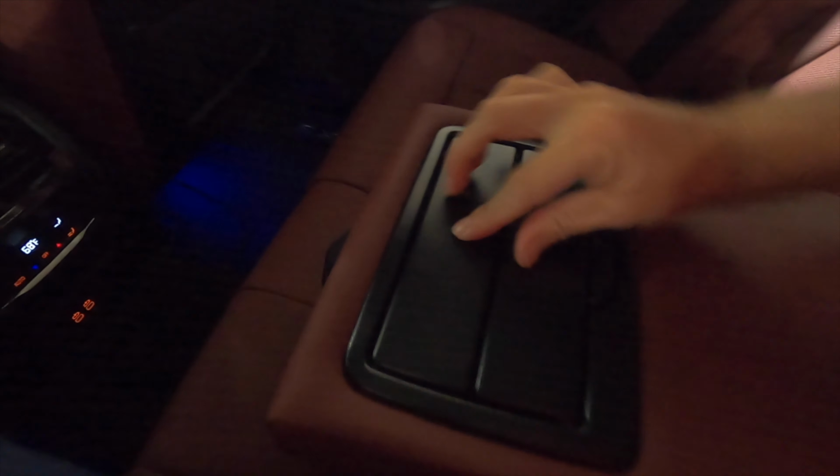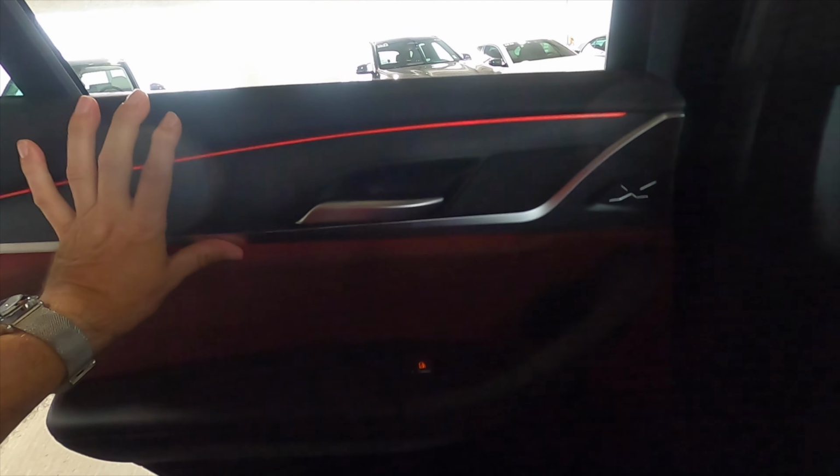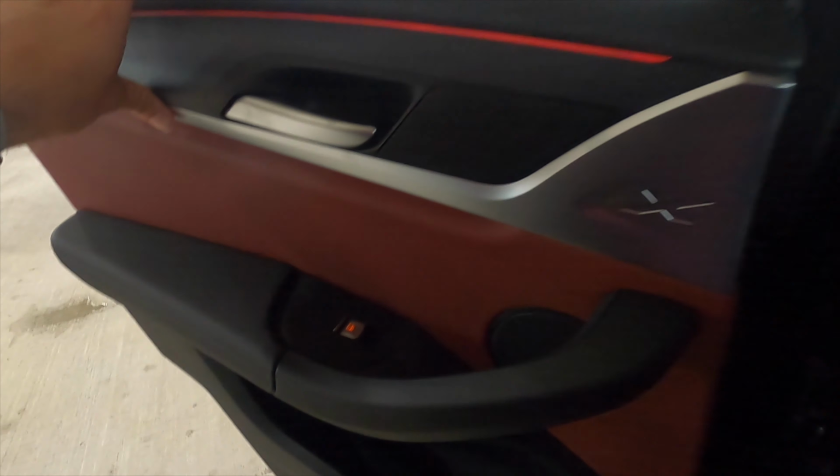For the back seat headroom and leg room, storage behind both of the front seats, USB ports, air vents, cup holders for the armrests. Door is going to get the ambient lighting that's going to surround the top with the wood inlays, X badging. It's going to be more sporty and about the same size storage pocket that's found in the front.